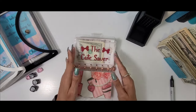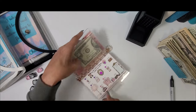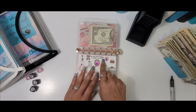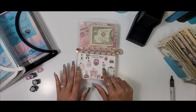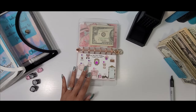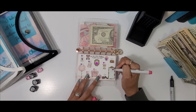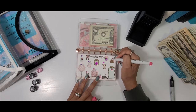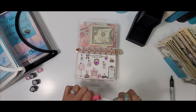Now, today for the Cute Saver Challenge, we are actually going to finish off the Chic Saver Challenge, which is a $100 challenge. In order to complete this, I need to put $25 into this challenge, guys. So we are going to do 15, 5 is 20, and another 5 is 25.